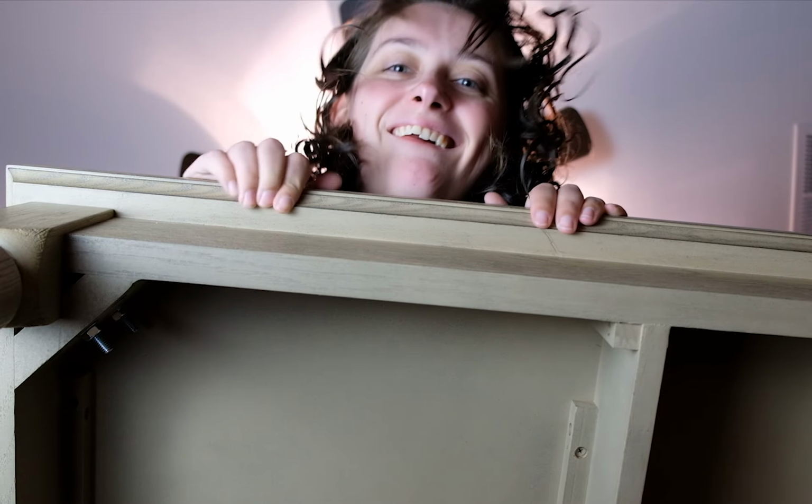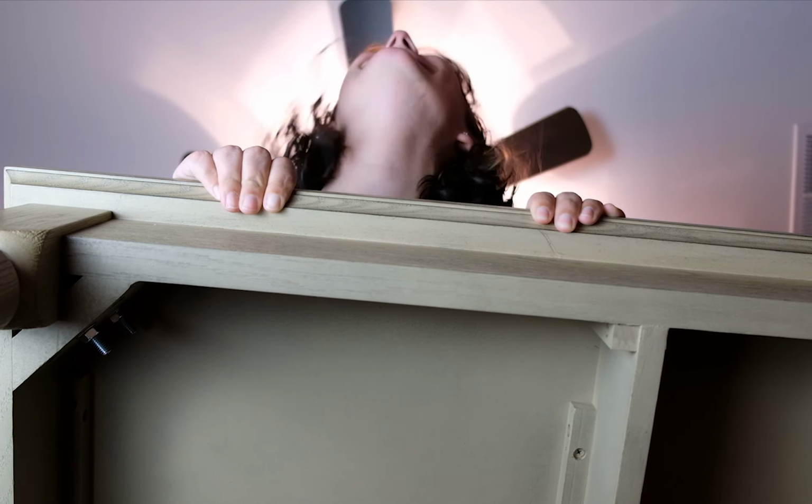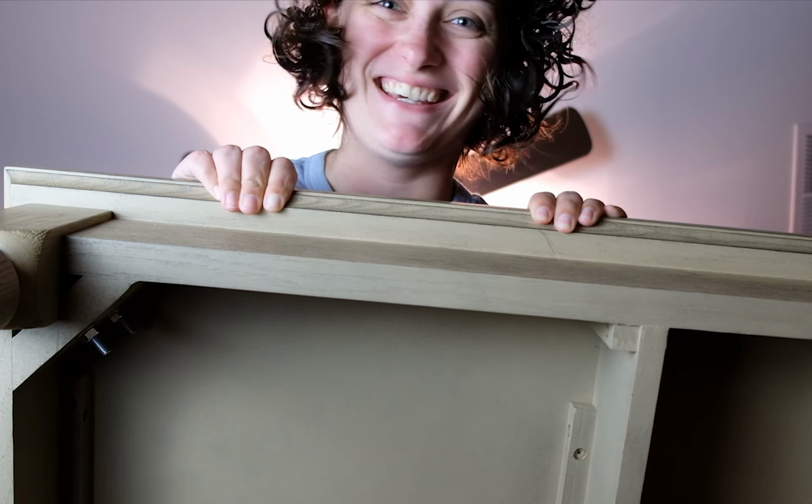But let's jump back in time a little bit to when this desk finally arrived after months. Let's go. Look what it is! It's my desk!